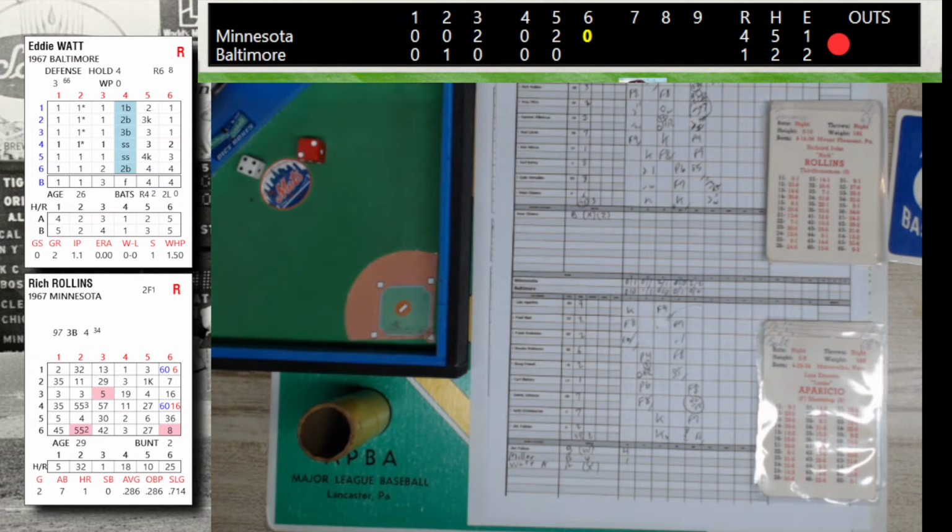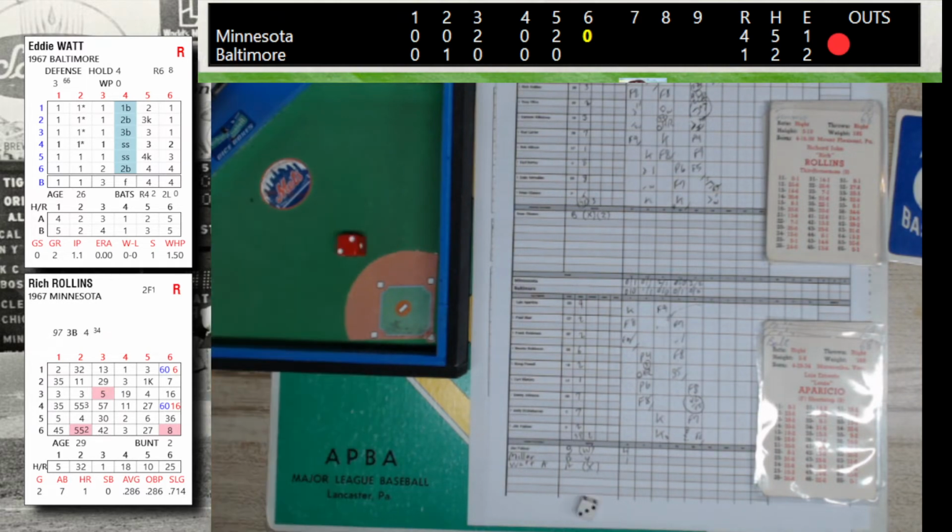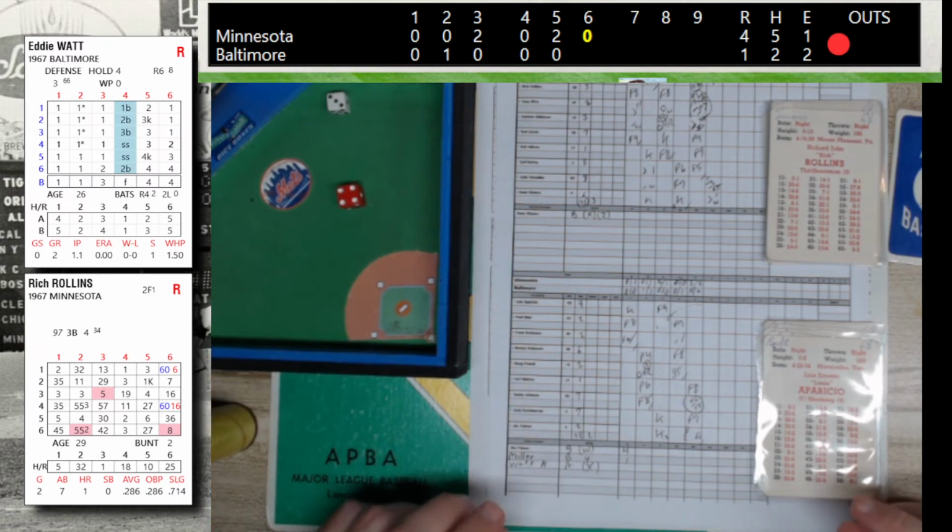So we walk Rollins. We're facing Oliva and Killebrew. We don't want to do that. Probably bring the infield in at this point and just deal with Rollins, and then we'll see what we're going to do. Oh, that's a foul ball. Pull down the line, foul. Hit it hard. That's going to be a 43 and a 29 with second and third. Fielding column B.